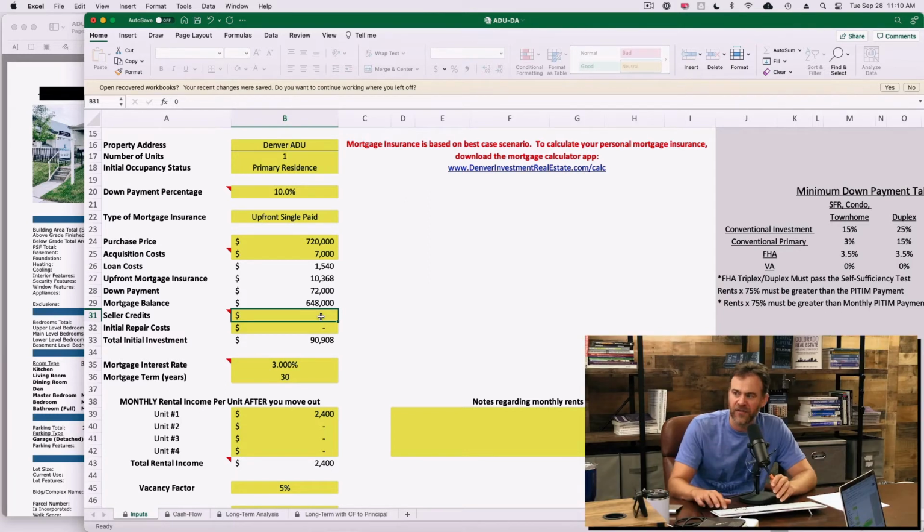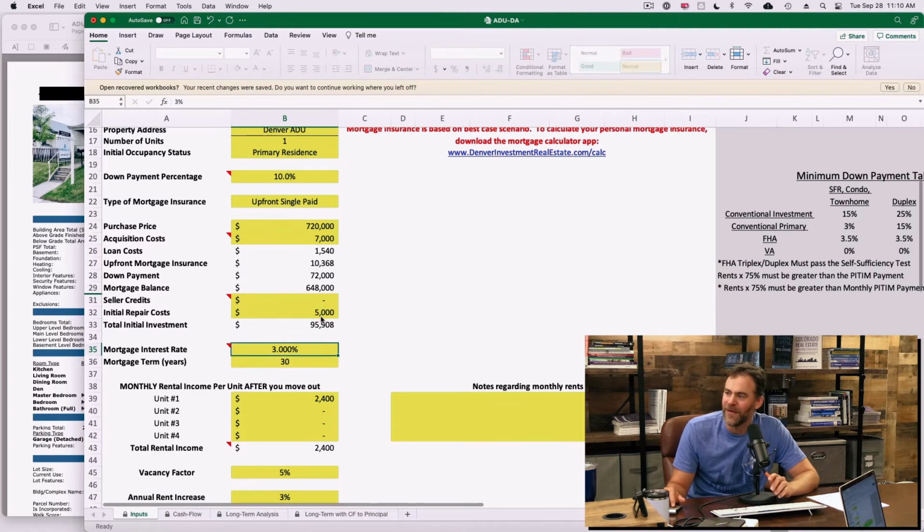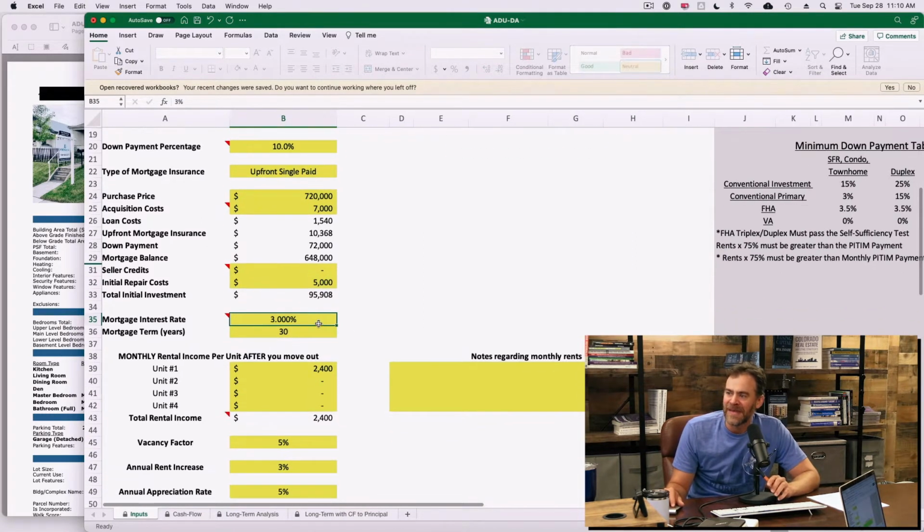So seller credits. And if we are going to short-term rent the ADU, do we want to account for the furnishing and setup and the initial repair cost, or do you want to do that elsewhere? Yeah, let's put that in there. I think $5,000. It's a studio, you're not going to need much. You can do it for way cheaper if you're a Craigslist and Facebook Marketplace hunter. This is true.